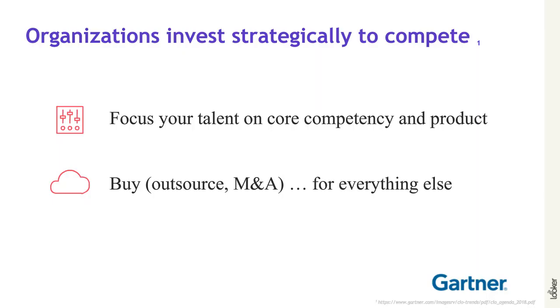organizations invest strategically to compete. It's really important for them to focus on their core competency and their core product and to buy and outsource everything else. That allows them to maintain a high return on their engineering effort while achieving a best-of-breed offering, tech stack, and ecosystem.